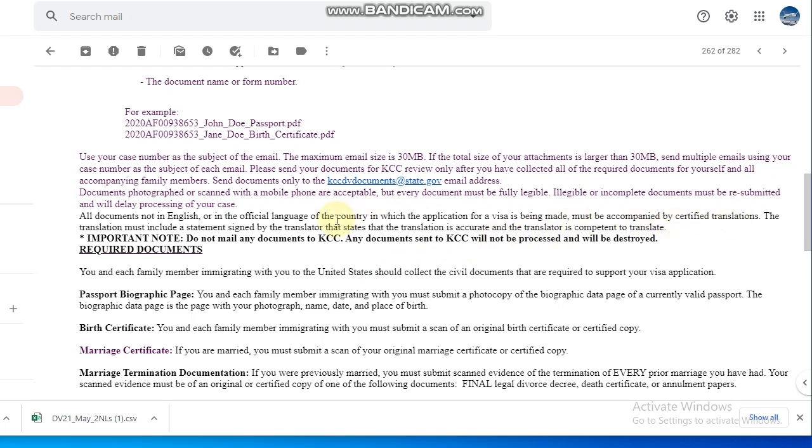The other thing, important note, do not mail any document to KCC. Anything you send to KCC by mail will not be processed and will be destroyed. So don't send your documents through mail. The other thing is that you and your family members immigrating with you to the United States should collect the civil documents that are required to support your visa application.